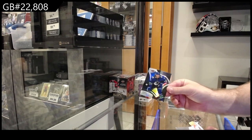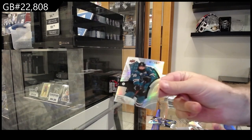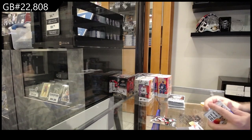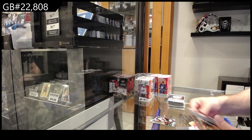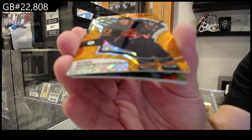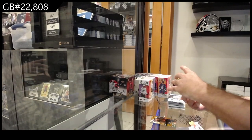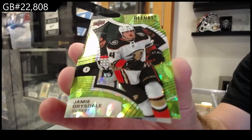Black Rainbow of Besser for Vancouver. Number to 199 for San Jose of Brent Burns. And a Tyce Thompson for the Devils rookie. Orange Slice of Hopkins for the Oilers. A Quartz rookie, number to 99 for Anaheim of Drysdale.